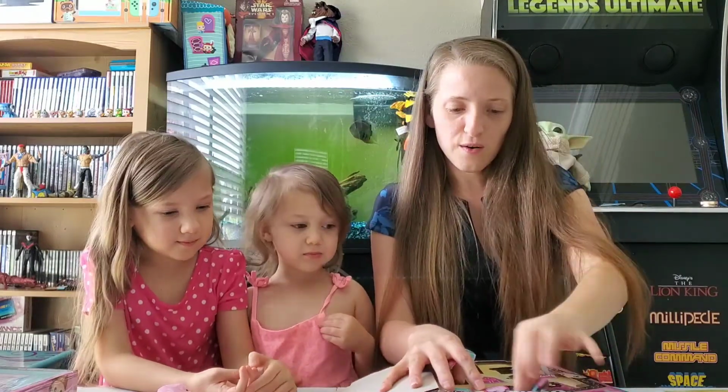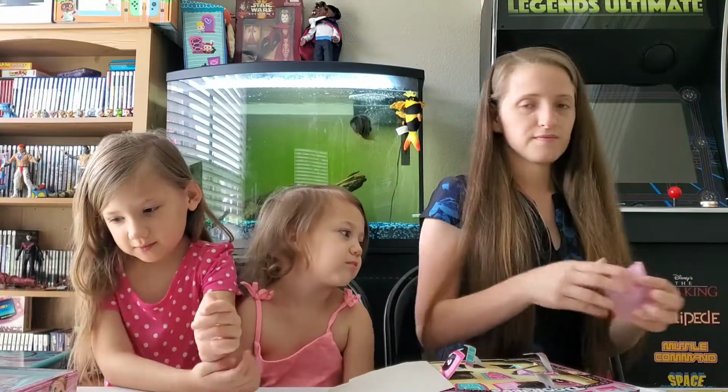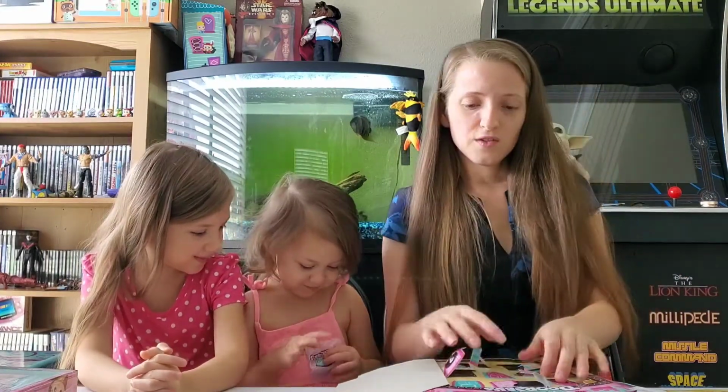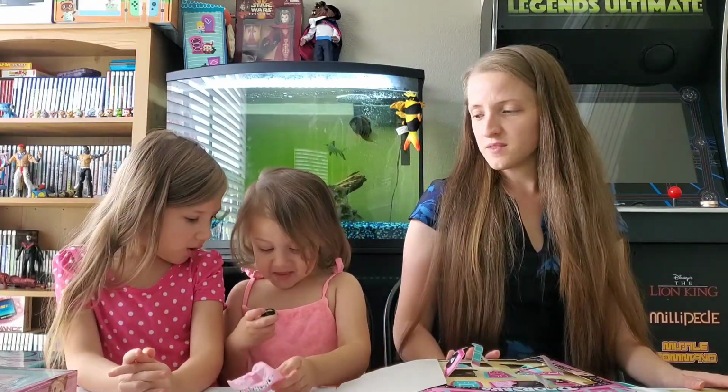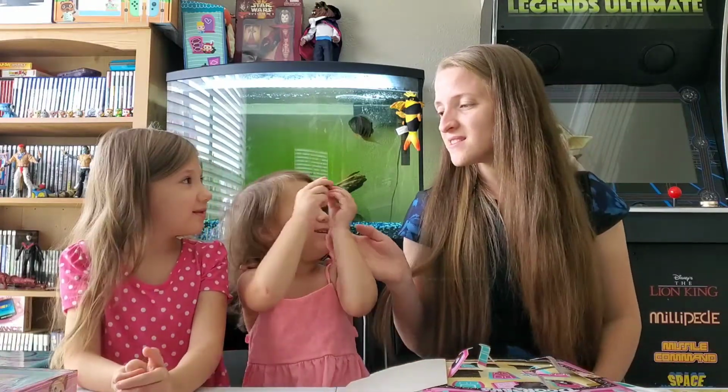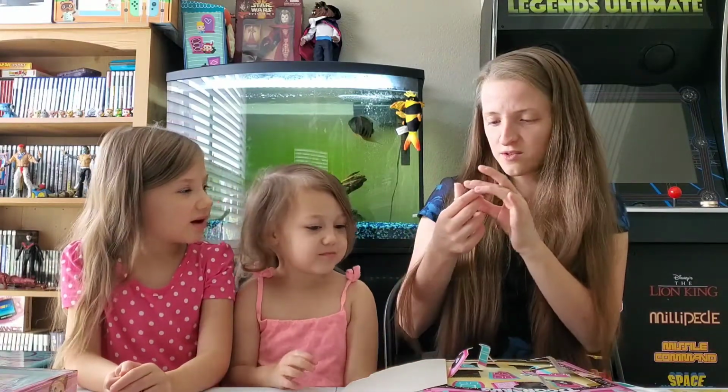Okay, so. Let's open the next pack. Hazel? So we have three doors left. Tiana. Okay, so we have Princess Tiana. Her crown is very sparkly. Oh, she's cute.